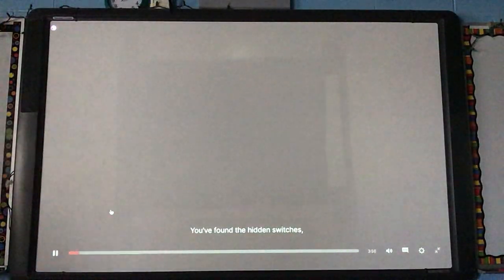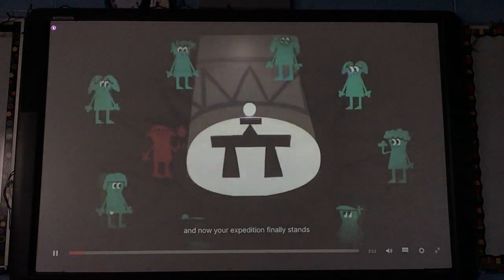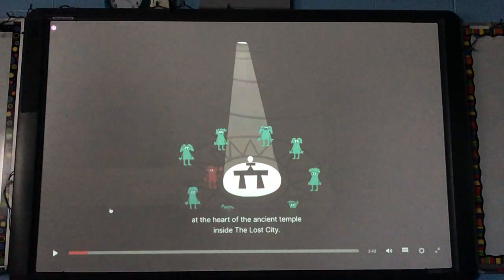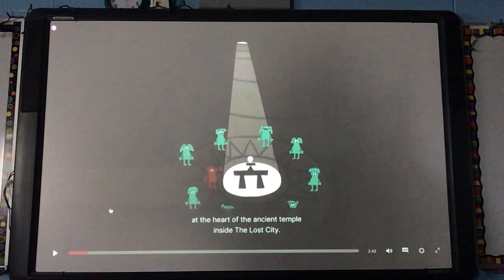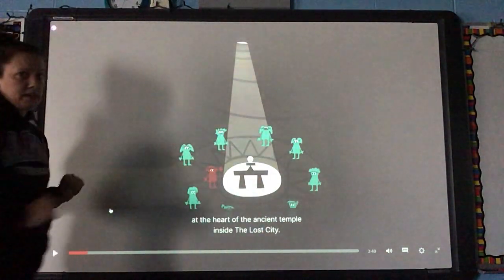You found the hidden switches, evaded the secret traps, and now your expedition finally stands at the heart of the ancient temple. Alright, so there is the temple there. Okay? They're in the temple now. Those are their friends standing around in the circle in the temple. You are the one in red. Your friends are the ones in green.